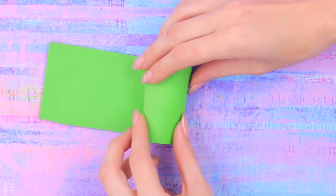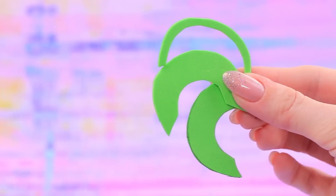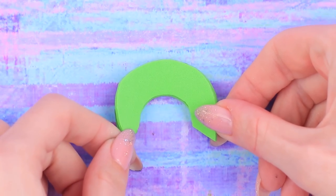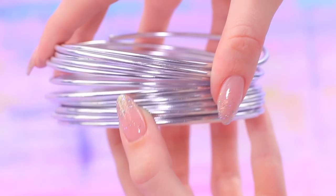Let's make a high chair. Outline the parts on green foam paper. Join two identical pieces with hot glue. And glue a thin rim to the sides. Hot glue a different piece to a piece of lace. Take some craft wire. Bend it.